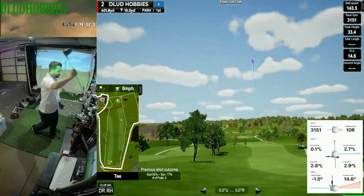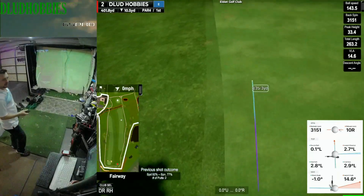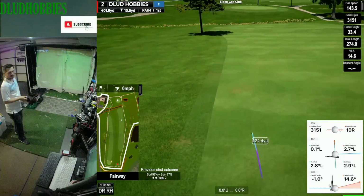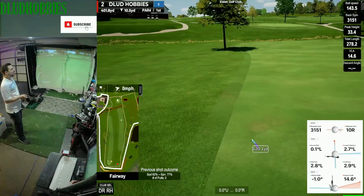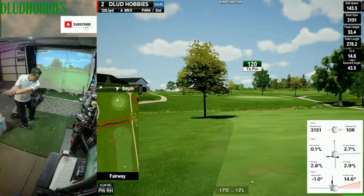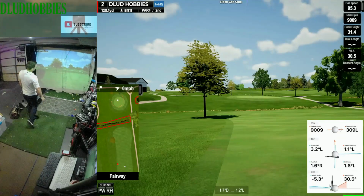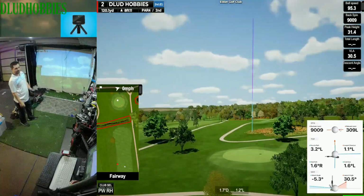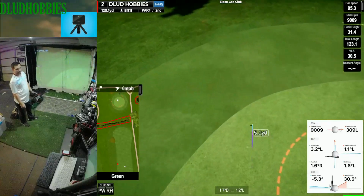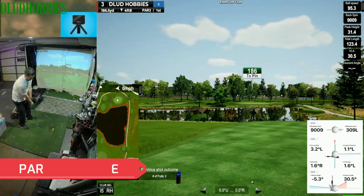And again, a good drive. Backspin's going down, ball speed's going up, launch angle's going down and staying around 14, 15. 9,000 spin with 95 ball speed. That's what we want to see out of what's probably a pitching wedge or 9-iron.